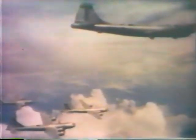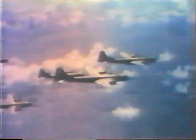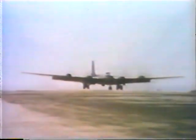On the 9th of August 1945, a second bomb was dropped on Nagasaki. The Japanese surrendered almost immediately. World War II was finally over. The B-29s had forced the surrender of the Japanese mainland without the need for a costly ground assault. Once again, air power proved to be decisive.